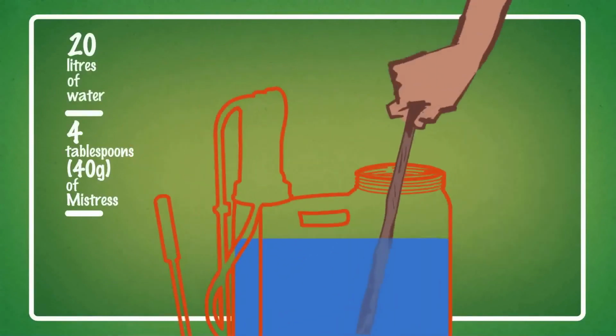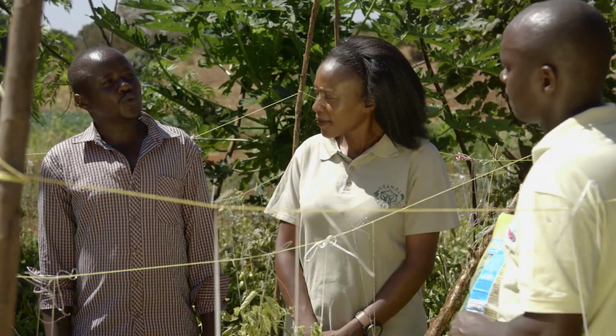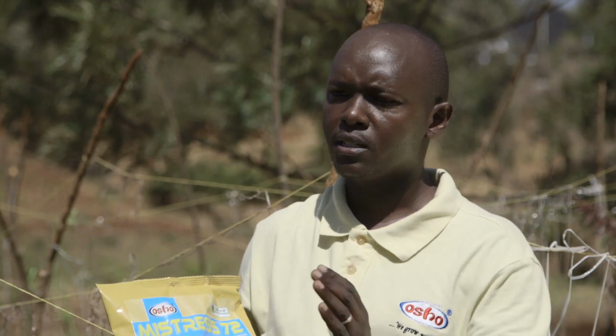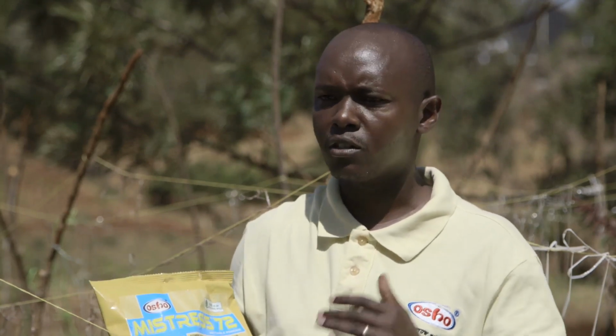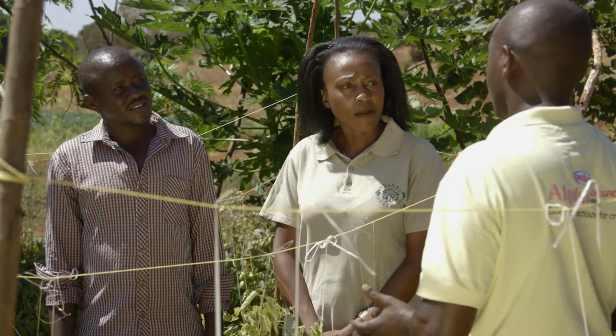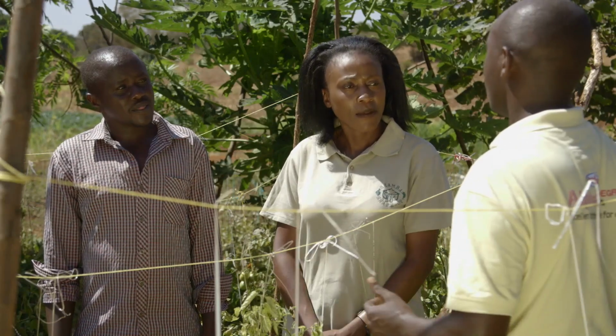So, to control early and late blight, place 40 grams of Mistress into a knapsack, add 20 liters of water and mix well. Now, at which interval am I supposed to repeat? Ordinarily, we recommend 10 to 14 days, but in your situation, I would recommend you do it weekly so that we eradicate the disease completely and so that your crop can improve and give you more yields.